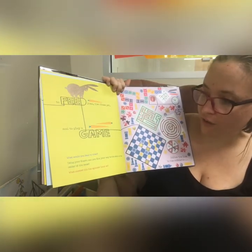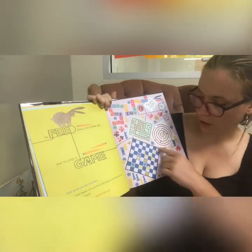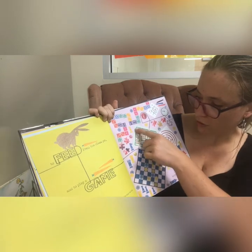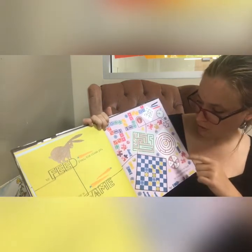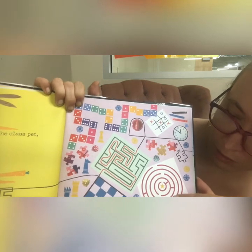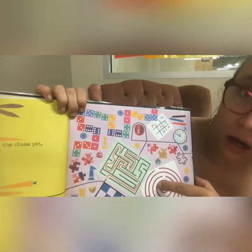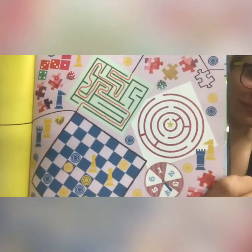Using your finger, can you find your way to the star at the center of the maze? Let's see. All right, we're following this. Here's the maze. Look, let's see if we can find it. We go in here. We go this way, and this way, and this way, all the way to the star. Can you do it?